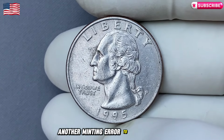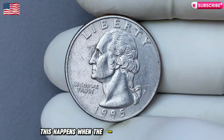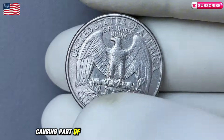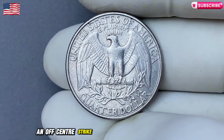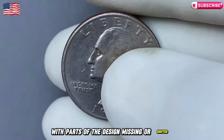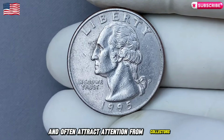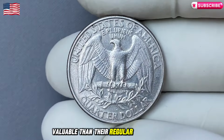Another minting error to look out for is the off-center strike. This happens when the coin is not properly aligned during the minting process, causing part of the design to be cut off or misaligned. An off-center strike can give the coin a distinct look, with parts of the design missing or shifted. These coins are rare and often attract attention from collectors who specialize in minting errors, making them more valuable than their regular counterparts.